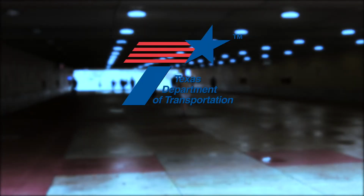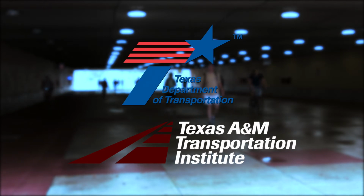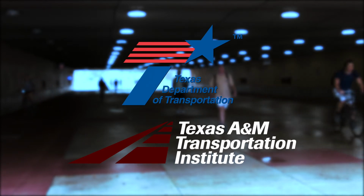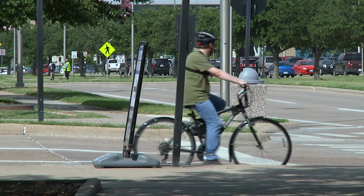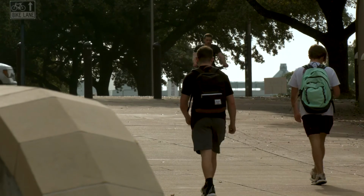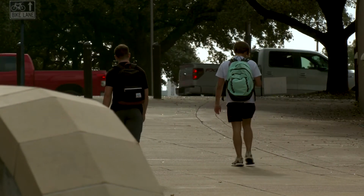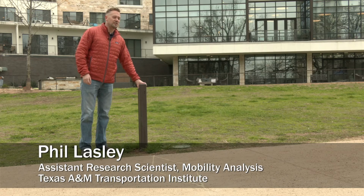That's why TxDOT is working with researchers with the Texas A&M Transportation Institute, teaching others how to accurately count pedestrians and bicyclists. The project is designed to help transportation professionals plan for all modes of travel in the most cost-effective and safest ways possible. This is a bicycle and pedestrian counter.